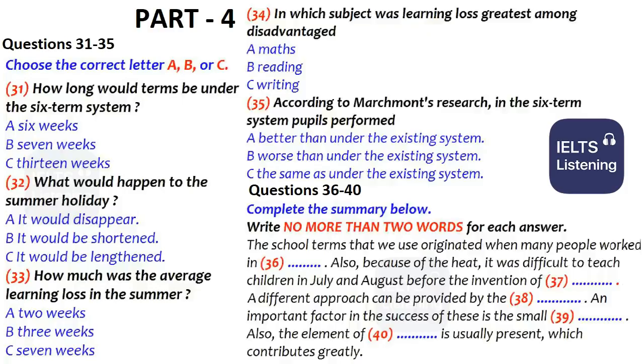Historically, of course, everyone knows the reason for our system of 3 terms per year. In days when agriculture was of much greater importance in our working lives, it was essential that the children helped with the harvest. Later on, this changed and more people moved into the towns. But then there was a new problem. Before air conditioning, it was very impractical to try to teach children in the summer months. Nowadays, that's no longer a barrier.